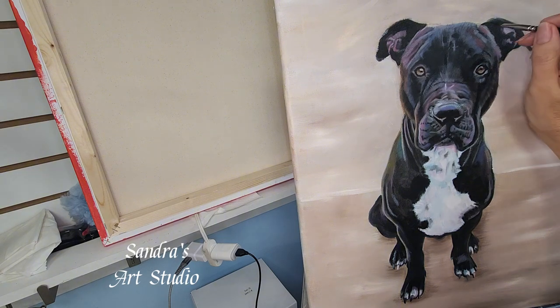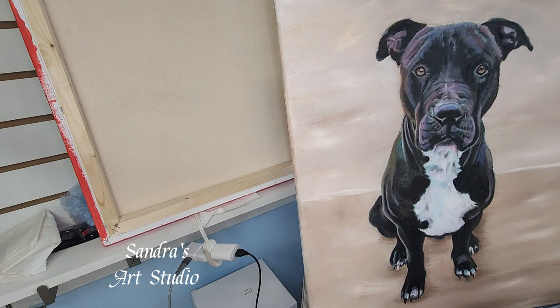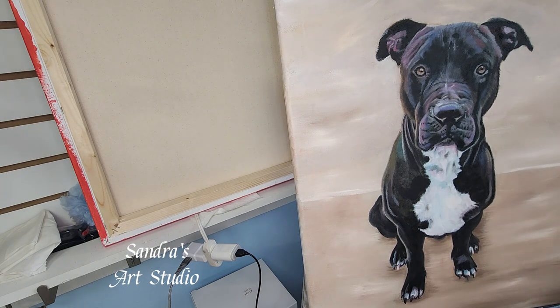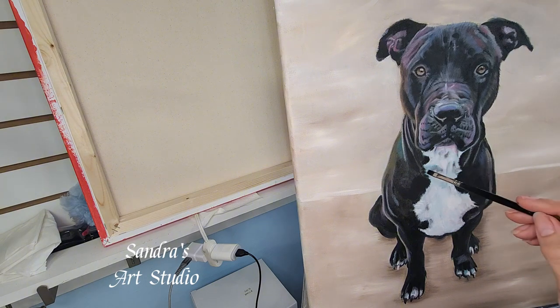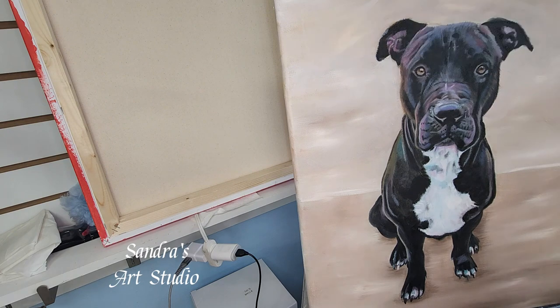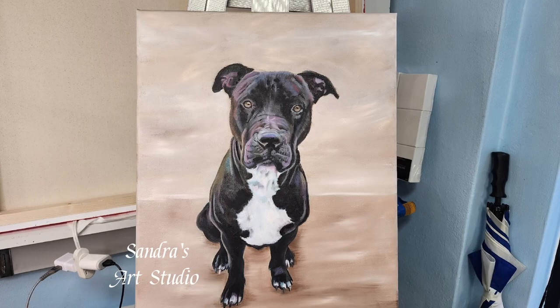And just for your information, this portrait is not done. It's almost done, but not quite. I still need to speak to the people that actually commissioned me to do this painting. We have to just make some decisions on the final details, and there will be a part three to finish this painting. And I'll make sure I include the reference where I got all this material from.